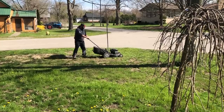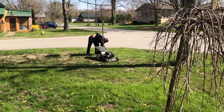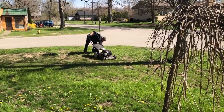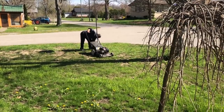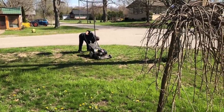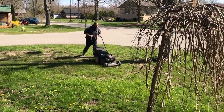He always waits to do the first cut of spring because he loves how it looks so fresh after, and it means that winter is officially over when he gets to start cutting the grass. He's so funny, and he likes the front yard to look perfectly cut all the time. So as soon as spring hits, he's out here cutting the grass all the time.